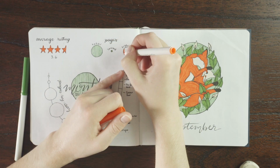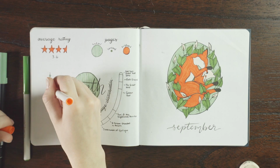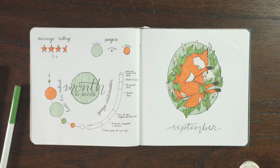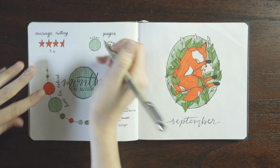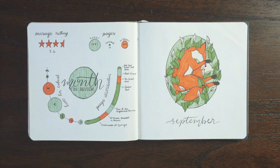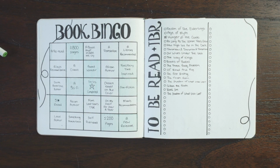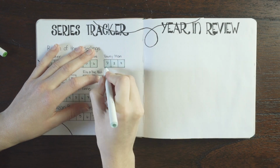So yeah, we are going in now with some of the same colors from the fox drawing, just the orange and then 2 shades of green, and just filling all those colors in. And that is pretty much all there is to the month in review spread. It's not super crazy. I'm pretty happy with the way it turned out, but I do also feel like maybe there's a bit more white space than I would have liked there to be, but there is also a lot of white space on just the September title page, so maybe it matches better that way.